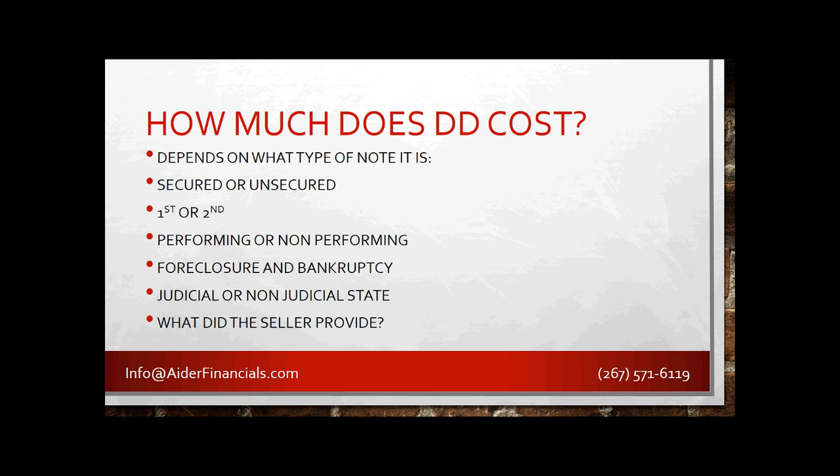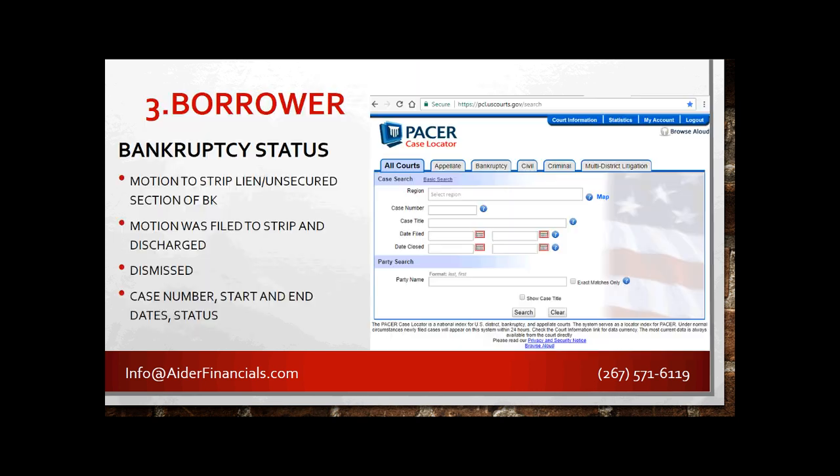Now, the two websites that I talked about, are they both completely free? Actually, no. The PACER website for bankruptcy will let you register for free, but every search or every page from then on is charged about 10 cents. But the amount of information you get from this is worth much more than what you're charged. I would highly recommend doing this for every borrower that you come across, so that you know if there is no record of any bankruptcy at all, or if they do have one, you would know all of their income, expenses, and all of that wonderful information about them.